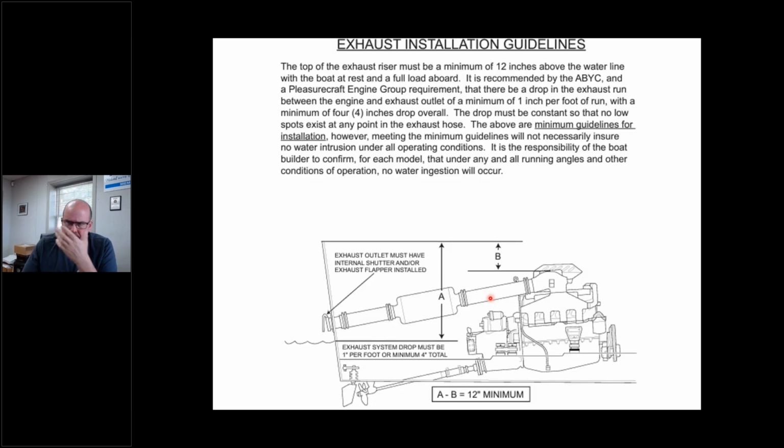First thing is I have to have a minimum of 15 inches I'm looking for from the top of the riser to the water line, okay? That's number one. A lot of boats, especially if it's a repower situation, nobody seems to check this. If my exhaust riser is below that number, I mean, Crusader says 12, but 12, 15 is good.